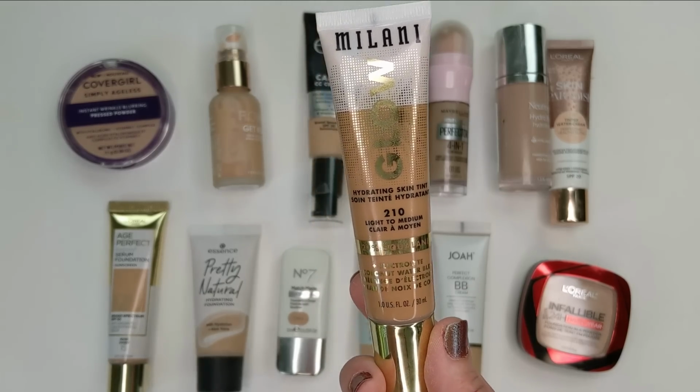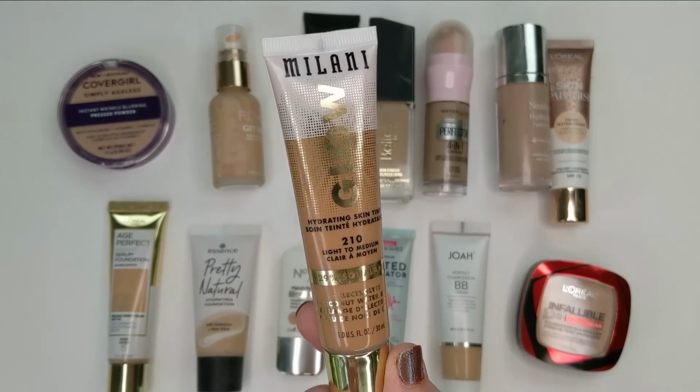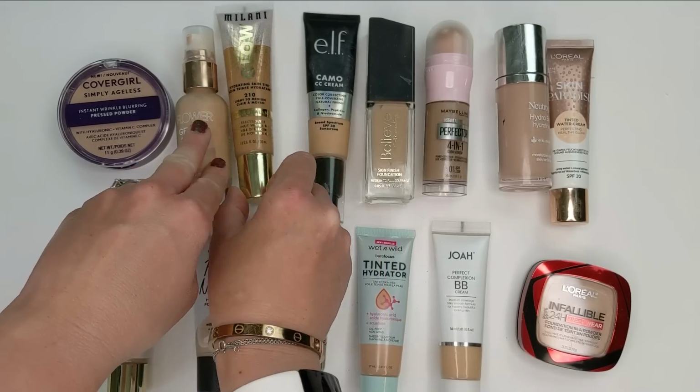My skin goes from being dry to a little bit more normal, and I just feel like this is sticky in the summertime. So I definitely prefer this one in the winter.